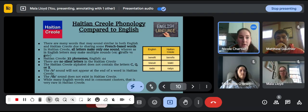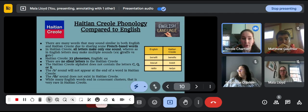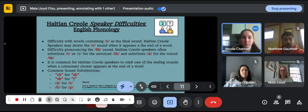In Haitian Creole, the TH sound does not exist. And while there are many English words that end with a consonant cluster, that's very rare in Haitian Creole. Due to everything that has been discussed, you'll notice some common difficulties among Haitian Creole speakers.